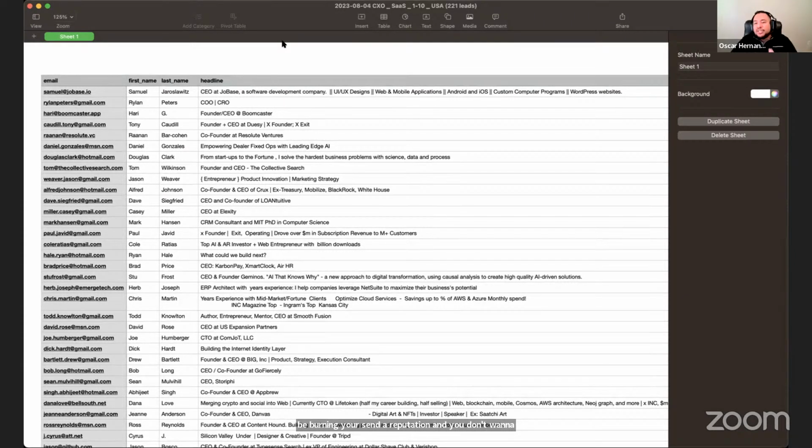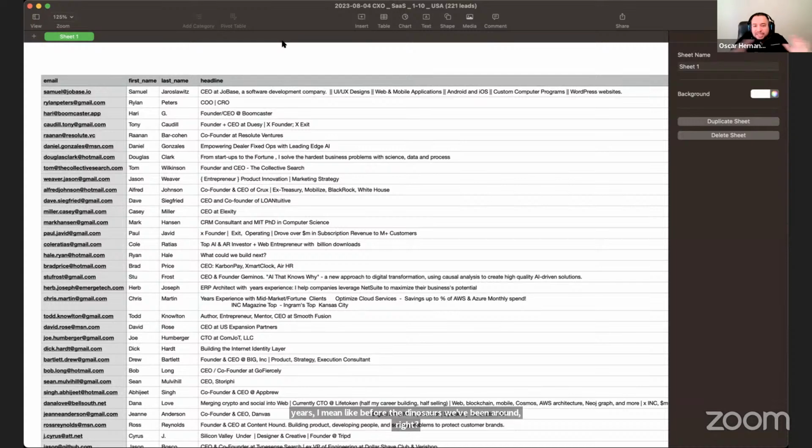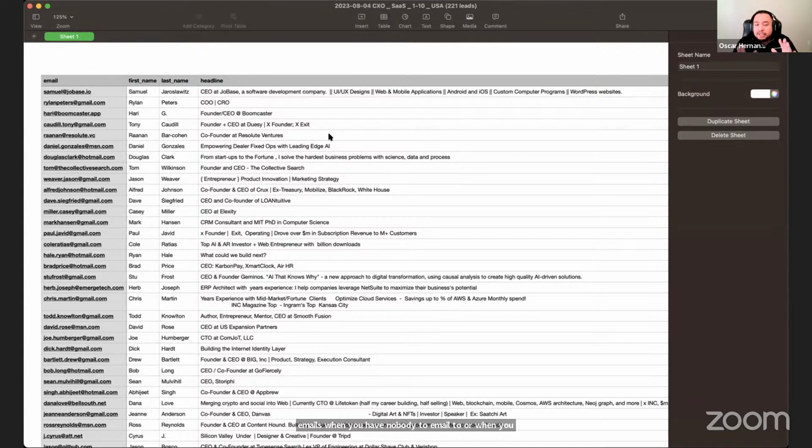Guys, we've been doing this for years. And when I say years, I mean like before the dinosaurs were even around, right? We've been doing this for a while, and we've generated millions of dollars through cold email. One of the biggest problems with cold email is not cold email itself, right? It's actually the prospecting, because who are you going to email to? It doesn't matter if you have all the tools to send emails when you have nobody to email to, or when you have the wrong list of people to email to. And that is the biggest problem the prospectors solve.